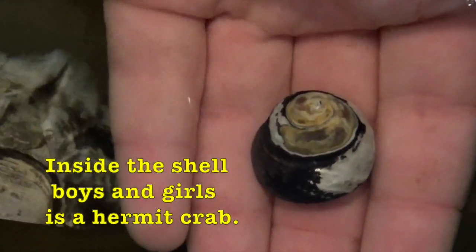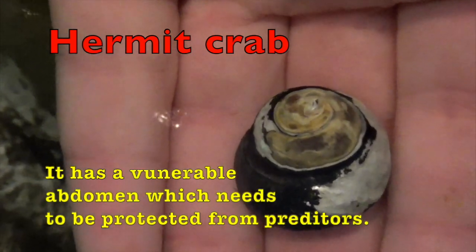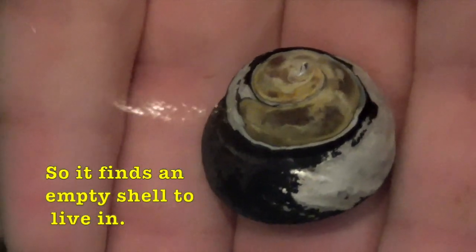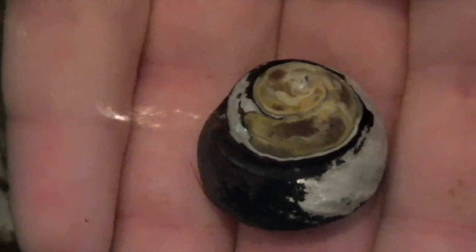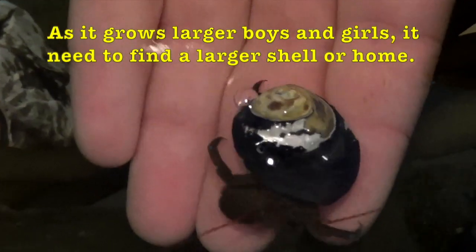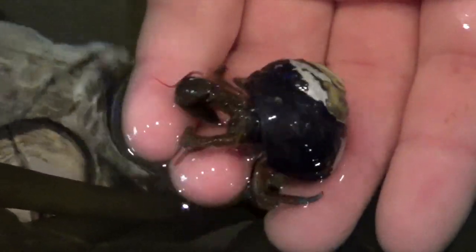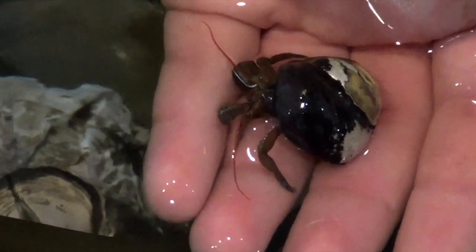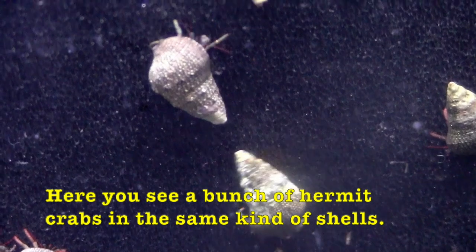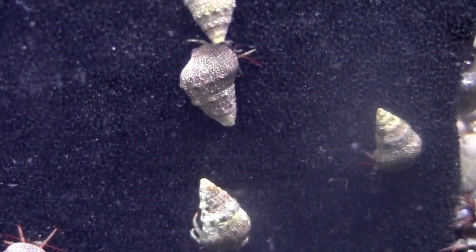Inside the shell, boys and girls, is a hermit crab. It has a vulnerable abdomen, which needs to be protected from predators, so it finds an empty shell to live in. As it grows larger, boys and girls, it needs to find a larger shell or home. Here you see a bunch of hermit crabs in the same kinds of shells.